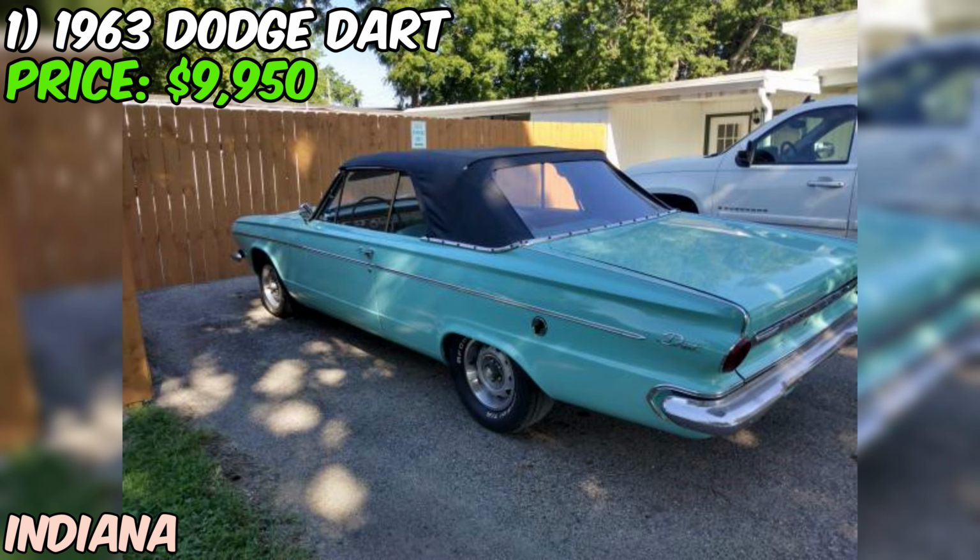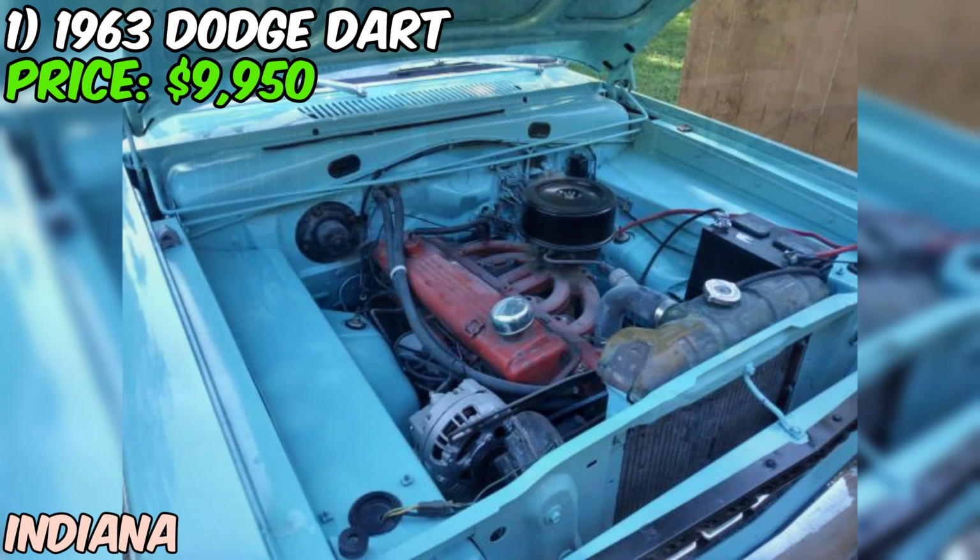All in all, this 1963 Dodge Dart convertible seems like a pretty sweet ride. It's got a clean title, some nice upgrades, and a classic style that's sure to make you the talk of the town. If you're in the market for a fun little cruiser, this might just be the one for you.